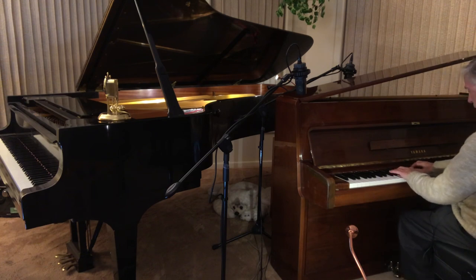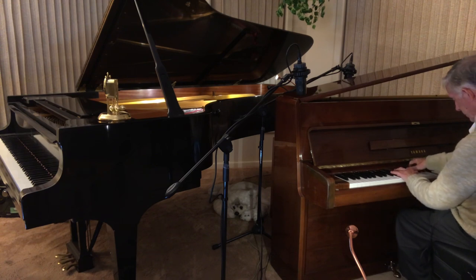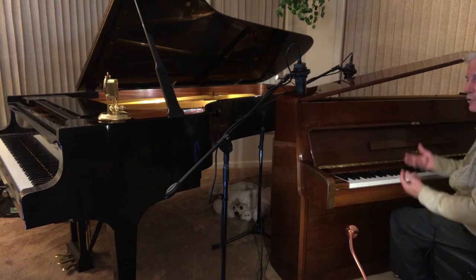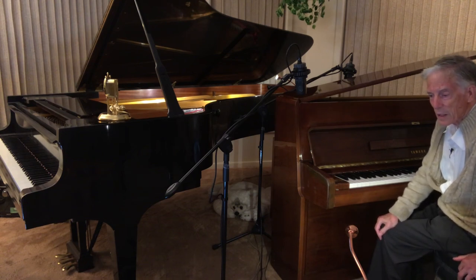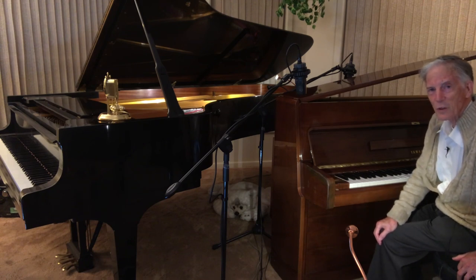So, take the soft pedal off. Take the middle pedal off, and take the front off, and take the bottom board off, and you get more sound, and it's more pleasant to practice on. But I hope that gives you some ideas of the differences between the two, an upright and a grand piano.